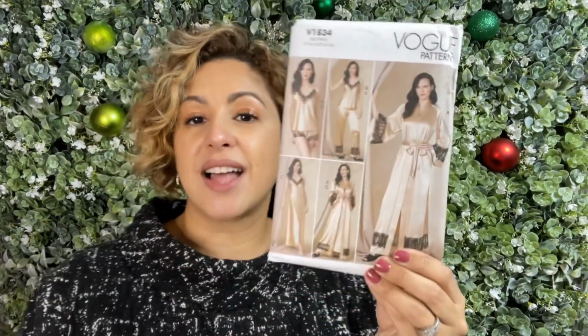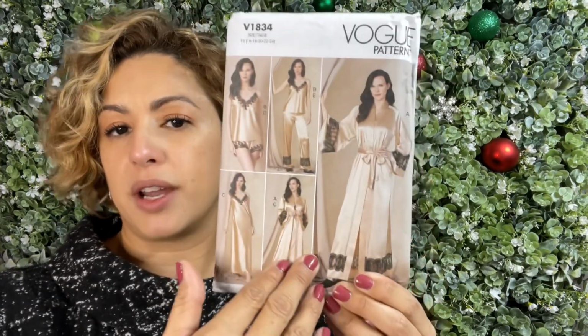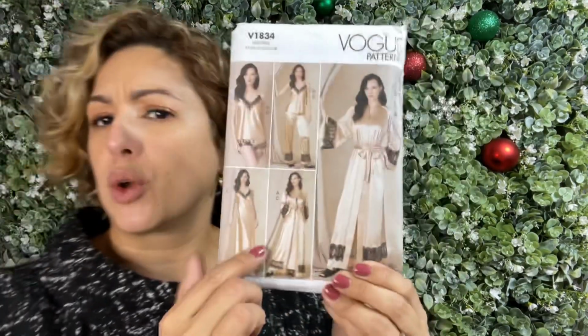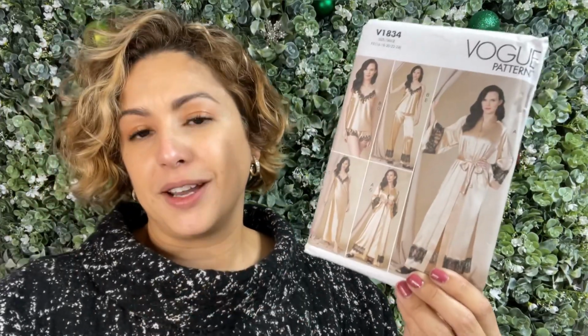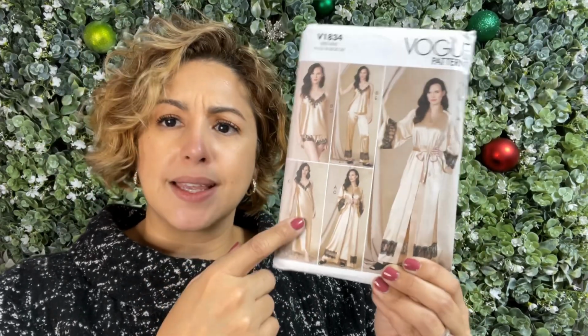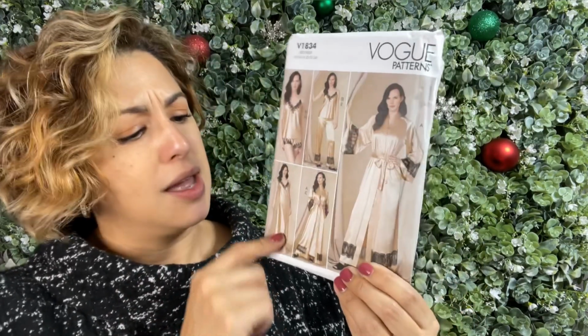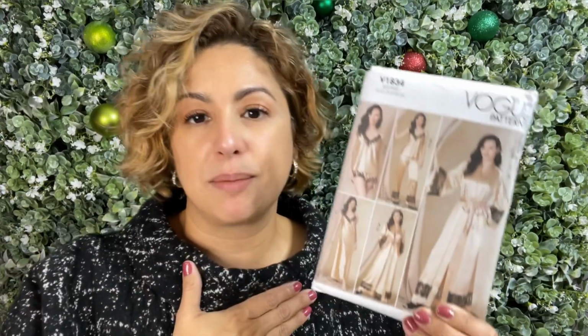This pattern has lots of options, and I love that they made it up in this fancier fabric. I'm not sure if I would make one for myself in champagne. I feel like with my coloring, it would just wash me out a bit, but I could see this in a fuchsia, a turquoise with some lace inserts. I mean, nice bright colors, or maybe even a beautiful pink. This pattern speaks to my heart.